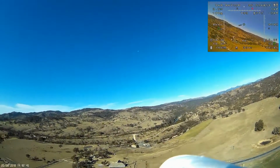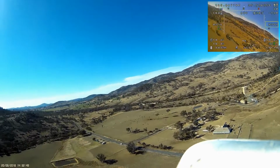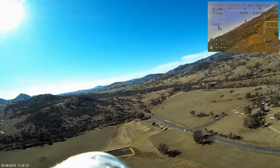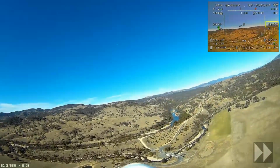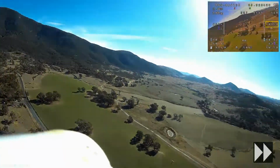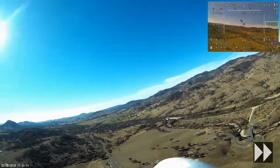So I switch into pilot assist mode and start applying some elevator to see if I can get her up to around about 400 metres before heading off in the general direction of the mountain. So at this point I'm circling at around about 100 metres and I start applying some up elevator to increase the altitude fairly gradually.